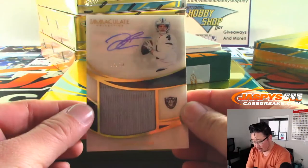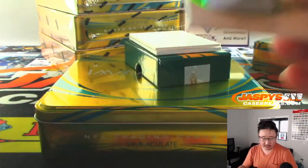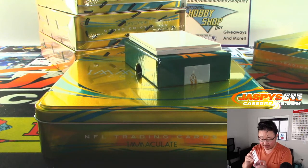There's my boy Derek Carr. 7 out of 10. It's a few off the jersey number. Derek Carr, Raiders. Jason Schmidt with my Raiders. Derek Carr's been playing some good football lately.